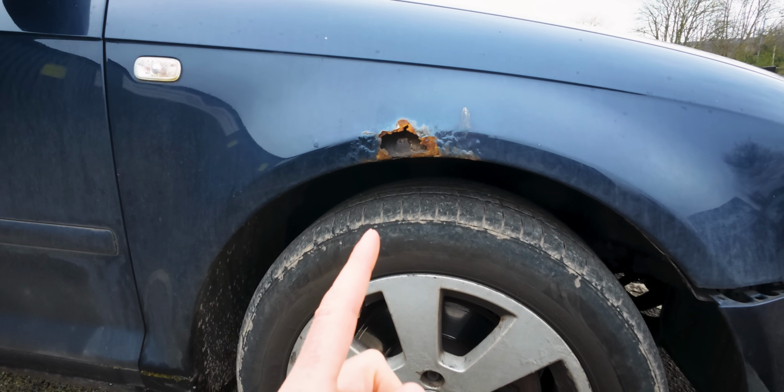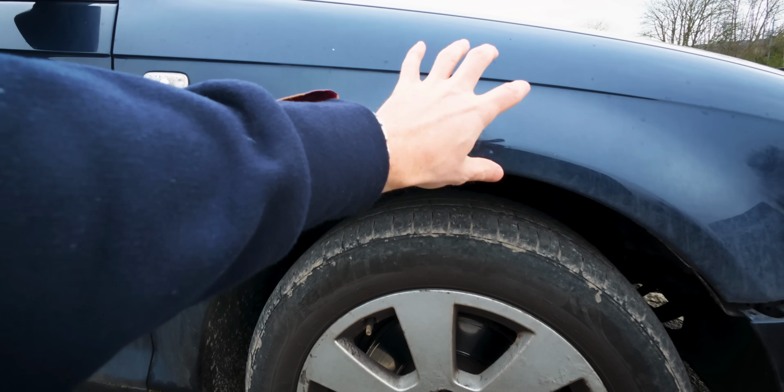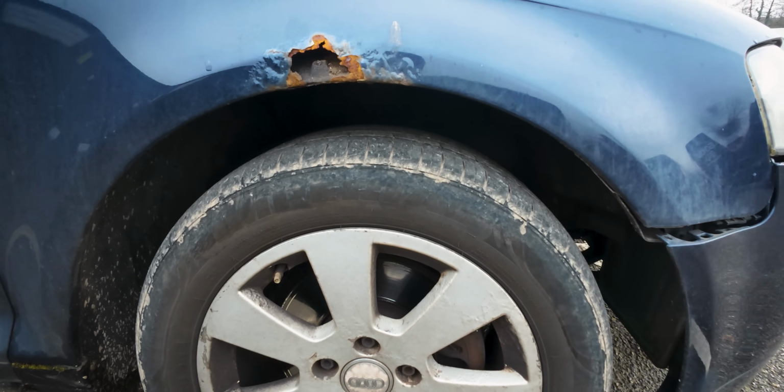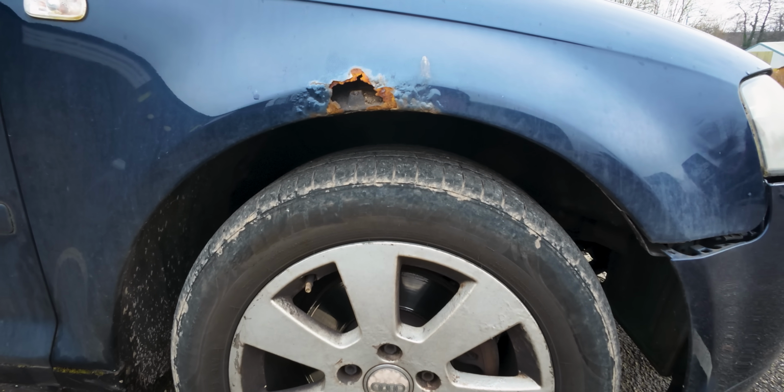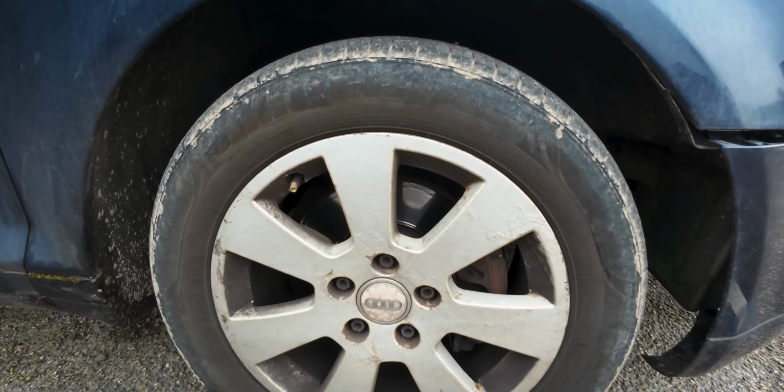This is exactly the same as the Golf, by the way. And on the diesels, they put foam inside the wings here to try and sort of drown out the clattering diesel engine. But of course, the foam would soak up all the water and then it would rot from the inside out. Fun fact for you there.